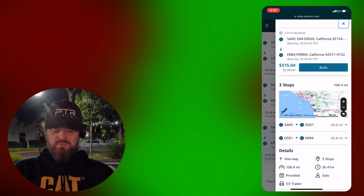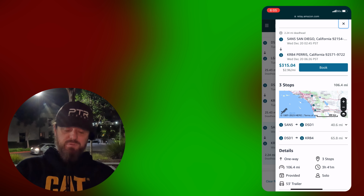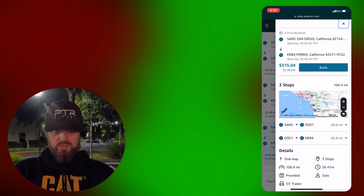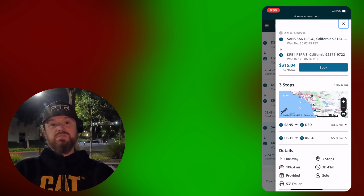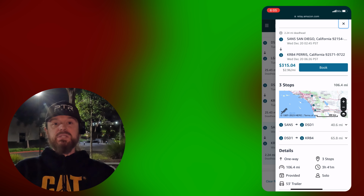Yeah, see, they've got you going from San 5 to DSD 1. Two weeks ago, that was the one way up there, probably paying like $350-$400. So you're going from San 5 to DSD-1, which is in Carmel Mountain, and then all the way up to Paris for less than you would have made 2 weeks ago going up to just DSD-1 by itself. So I might have picked a good time to take off.